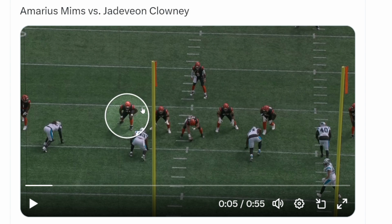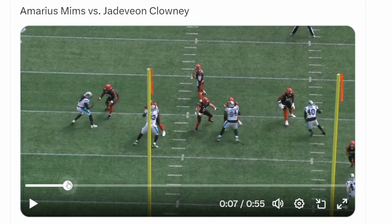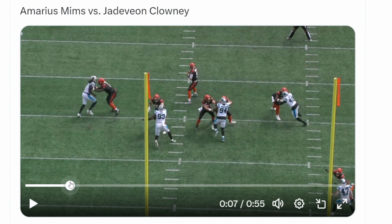Next play later, we have Mims right here. We have Clowney over here. Again, another situation where he's going to try to get off the edge here and get to Burrow. Now, here's the thing, right? In this situation, this is where playing right tackle is very difficult. I played right guard and center in high school, so I never played right tackle. But there's two options here. First option is, Clowney could hit him with a stutter step and then cut back in here, get right to the quarterback, right? Or he could go ahead and cut to the left, which is what he's going to do on this play. He's going to try to get around the edge.